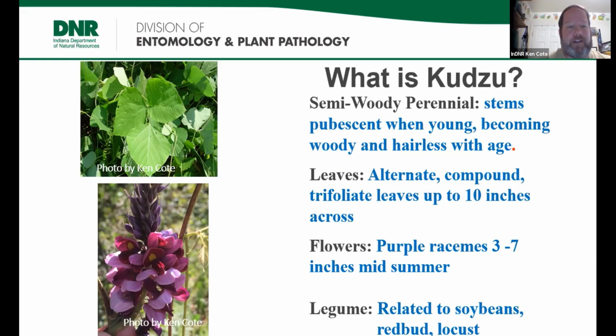If you see the picture at the top there, the individual leaflets can be simple or they can be lobed, and I'll show you some pictures of lobed leaves. Kudzu does flower, but not every site you're going to see flowers. Typically, they occur in late July on through August, and they can be more of a purple to magenta color. Again, it's late summer. The big thing is kudzu's a legume. It's related to redbuds, locust, and actually its closest relative in the state is soybeans.